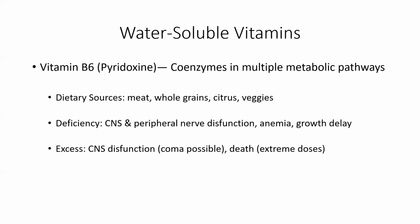You may have noticed a deficiency can cause central nervous system problems, but an excess can also cause central nervous system problems as well. I'm intentionally being a little vague here because I don't want any of you to get super bogged down in memorizing exactly which nervous system problems go with exactly which vitamins, and whether we are talking about deficiencies or excess. So I want you to be aware of these generally, but we don't want to get bogged down too much in exactly which problems go with which vitamins. We're just trying to give a little broad overview here.